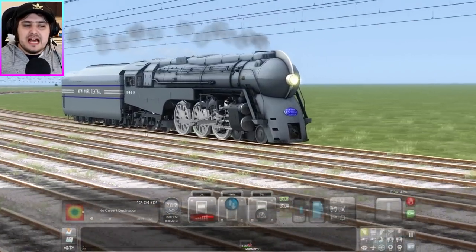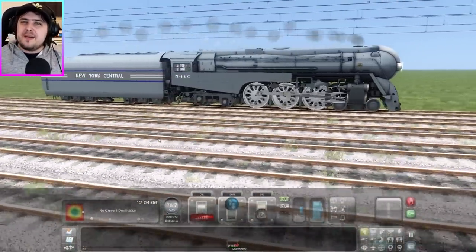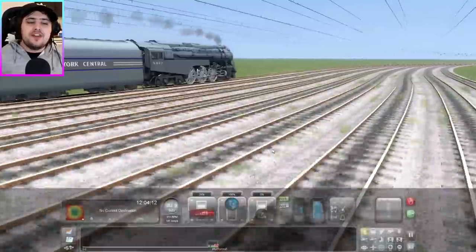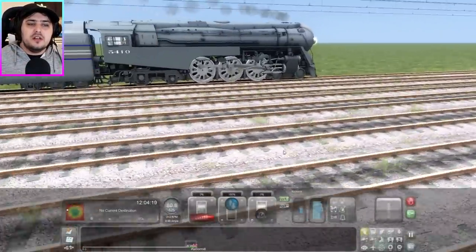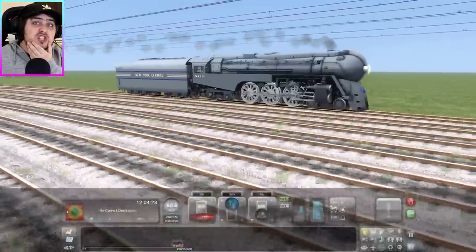But yeah, she is slowing down. My races are getting a bit weird now, aren't they? Because normally, it's a close finish. But now it's really starting to separate. I think, last time I did a race, it was Mallard versus the Challenger. And the Challenger won. I think the American engines are actually maybe faster than the British steam engines.